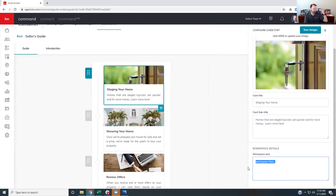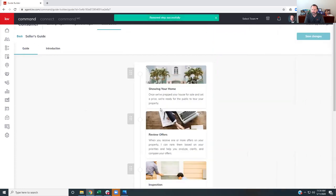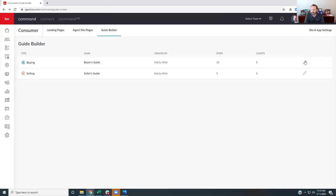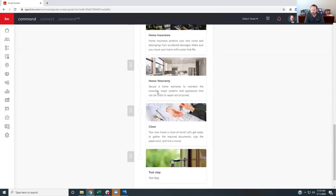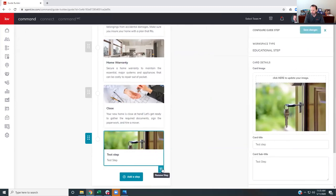So my checklist of staging items that I do, if I let them meet with my, or I arrange an appointment with my stager, if they need to call my stager, if you know, any of those types of things where I recommend decluttering and depersonalizing, I would put all the information in that actual text. If I didn't like this step and I wanted to remove it, I could just click on the trash can. And anytime I make any changes, it's super important to click on save changes before you go to another page, just so that your progress isn't lost. And I have the ability again to make those same edits to my buying guide. Any of these steps I can edit, rearrange, change, remove. Right, here's a good example. I have a test step in here that I did last time and I need to remove that.